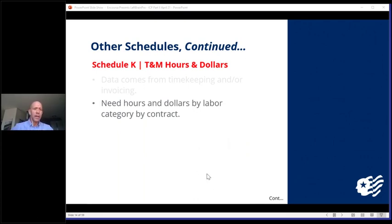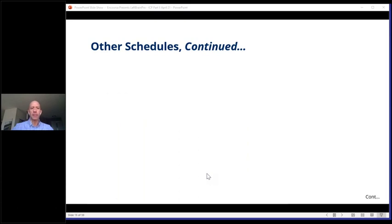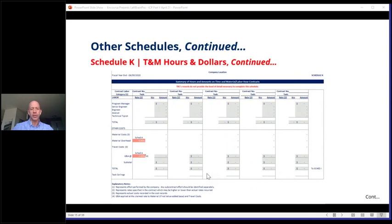You will need hours and dollars by labor category by contract, okay? So again, hours and dollars by labor category by contract. And here's an example of what the schedule looks like. Again, for those of you, maybe this is your first time with us, the schedule that I'm showing you is from our version of the incurred cost proposal template.